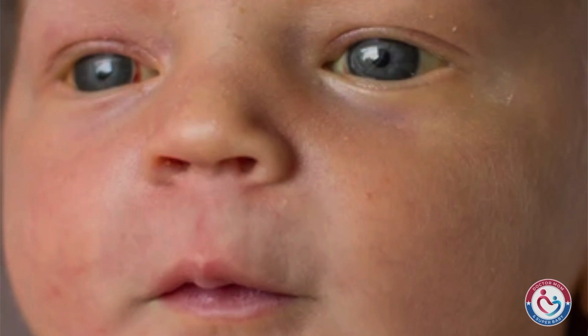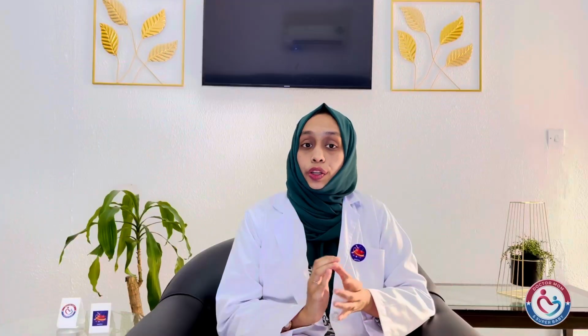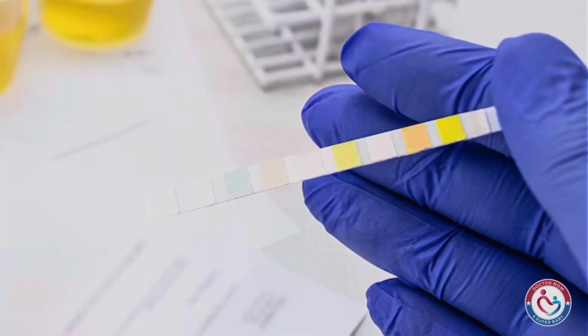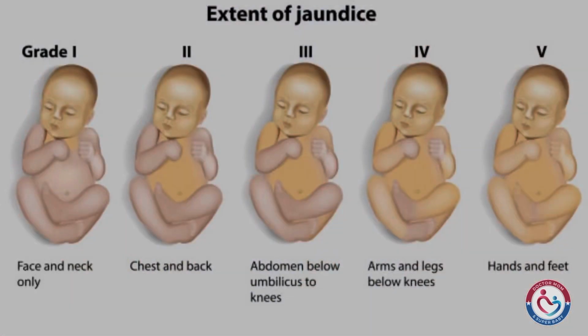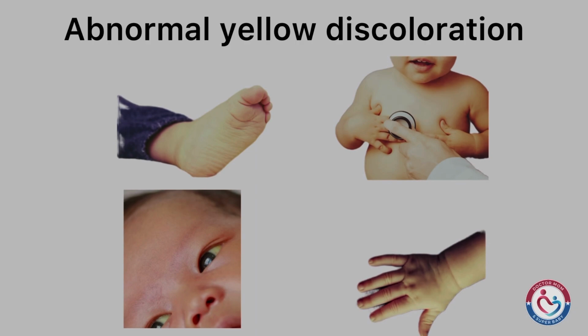This jaundice can be identified with certain types of tests. We can also identify this by an easy test, that is the tactile blanching test. We have to apply gentle pressure for 2 to 5 seconds over the forehead or the nose. While removing the pressure, we will see a normal skin color in normal babies. In babies with jaundice, there will be yellow discoloration of the skin. You can check how babies appear with yellow discoloration. It can extend from grade 1 to grade 5, from face and neck to the full body including feet and hands.